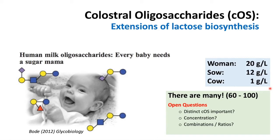The next important thing is that we have really a lot of these colostrum oligosaccharides in colostrum, between 60 and 100 different species. There are still open questions whether distinct colostrum oligosaccharides are important, whether the concentration is important, whether the combinations or ratios between oligosaccharides are important. This is an ongoing field of intense research, and also in the cow, papers addressing this issue are coming up.